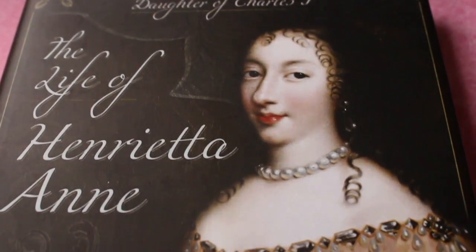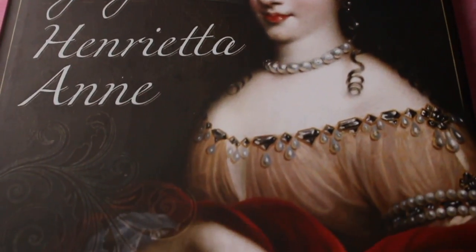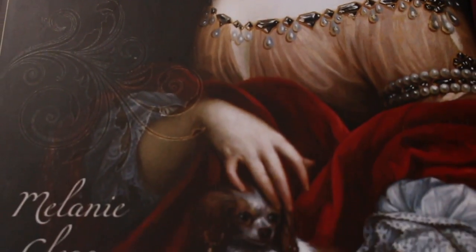It's just as fascinating. And finally, last but oh so certainly not least, I have The Life of Henrietta Anne, Daughter of Charles I by Melanie Clegg. So this book is what it says on the tin. It's about Henrietta Anne. She was the daughter of Charles I and Henrietta Maria, and she is also the sister of King Charles II.